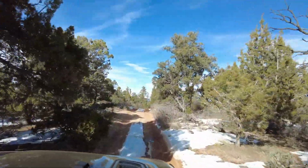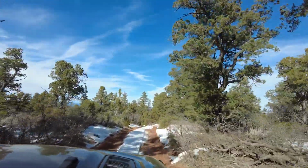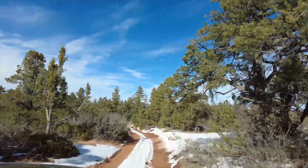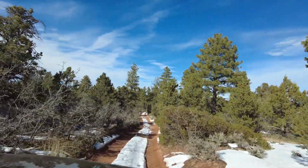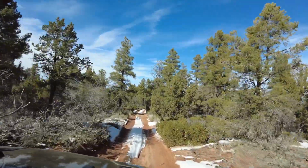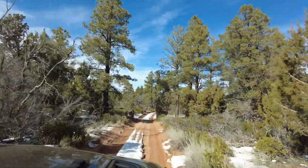Well, we've probably gone past the worst of our obstacles that make this a rated 4 trail, and we're going back the route we came in. It's got a lot of snow melt now compared to when we first headed out, so we're seeing a lot more muddy sand, but nothing significant that's going to be hard to get through.